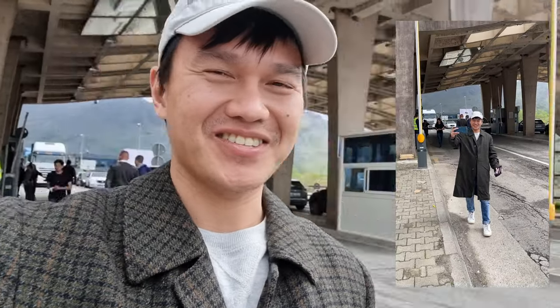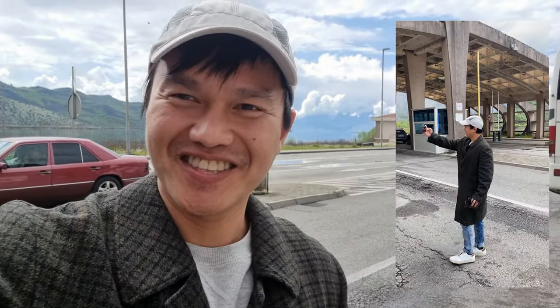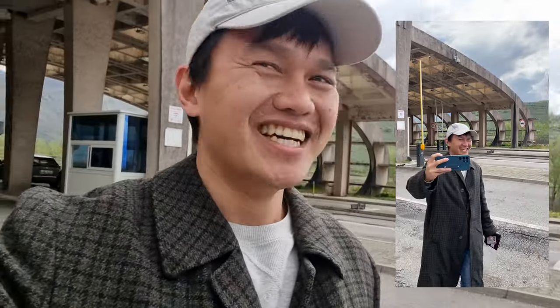There's going to be a passport control from Albania to Montenegro, and now we're in the queue. I just crossed the border from Albania to Montenegro. So right now, here is our view of Montenegro. Hi, welcome to Montenegro.